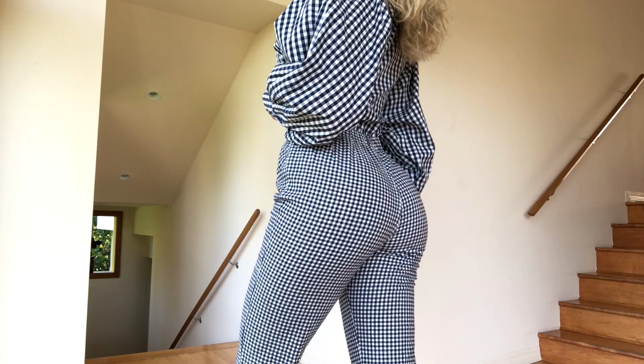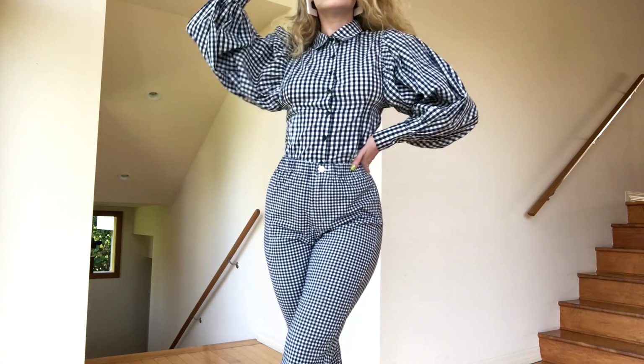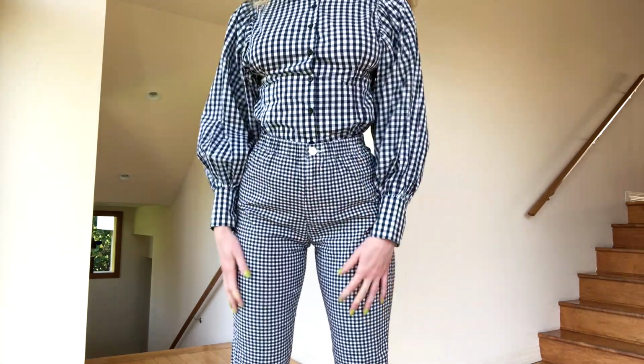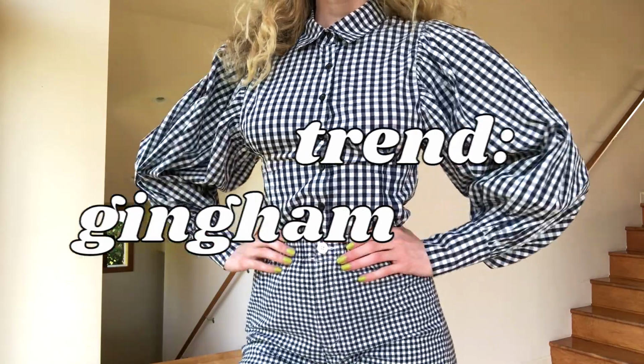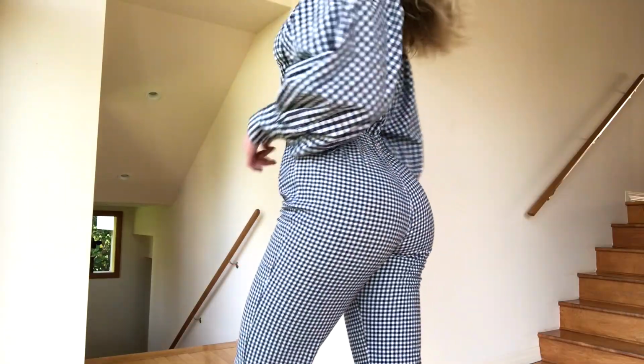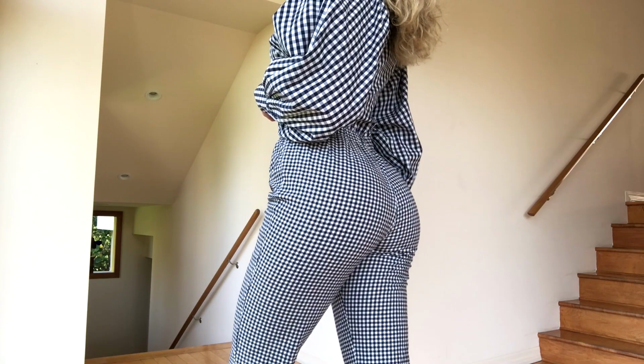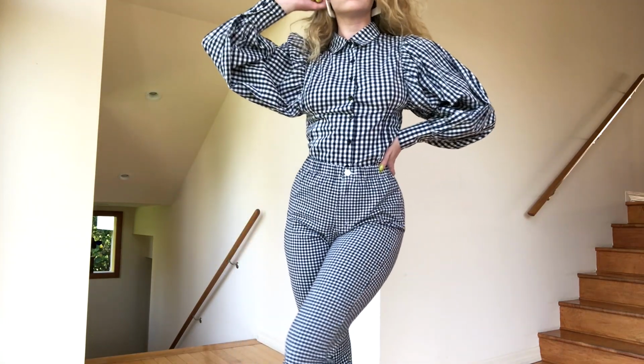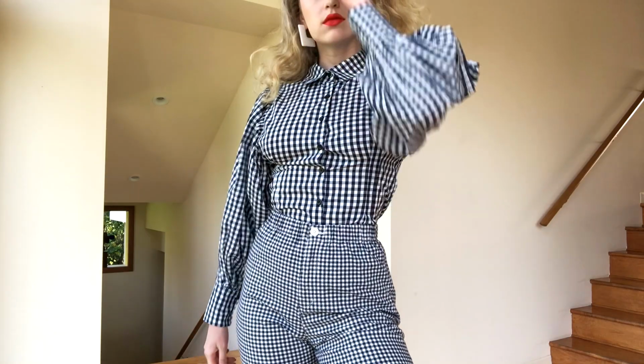For bottoms, I threw on these super soft gingham trousers that I got from Depop that were originally from Brandy Melville. Gingham is definitely a trend that has been coming and going for the last few seasons, but I definitely think for this summer it's going to be pretty hot. And I feel like a lot of my favorite style influencers are wearing gingham on Instagram right now.